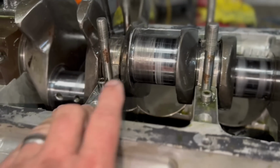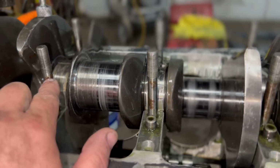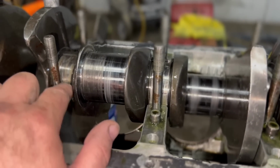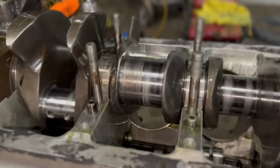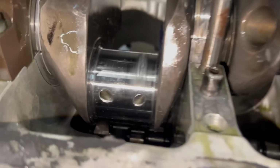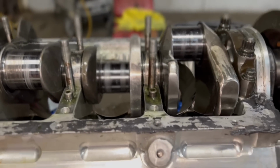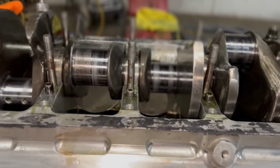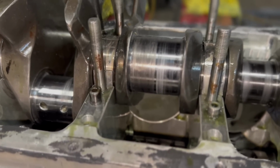This crankshaft is turned 30 thousandths already on the mains. So the mains are probably trashed. I mean, they could potentially polish them. We ain't got it apart yet to where we can actually see. The rods are at 20, so it could go to 30. This is a Bryant crank, so they do a real good nitride hardening. So, you know, it's just one of those things. Shaft Tech could probably weld the journals up, re-nitride it, and actually fix it.